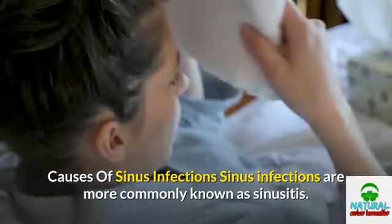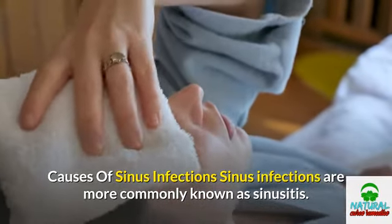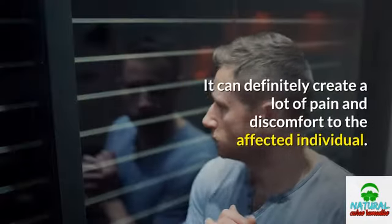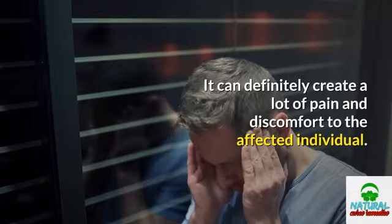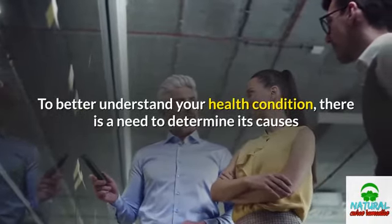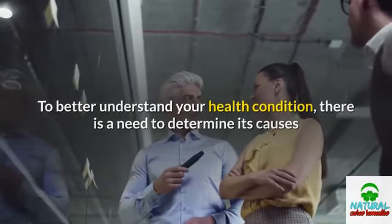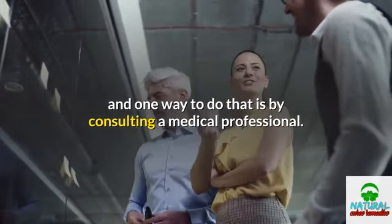Causes of sinus infections. Sinus infections are more commonly known as sinusitis. It can definitely create a lot of pain and discomfort to the affected individual. To better understand your health condition, there is a need to determine its causes, and one way to do that is by consulting a medical professional.